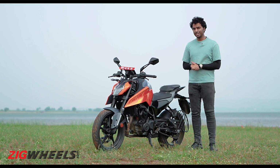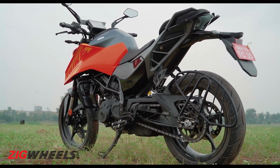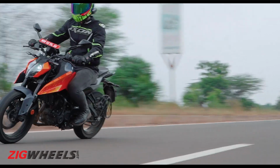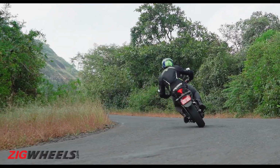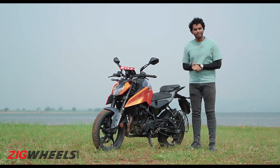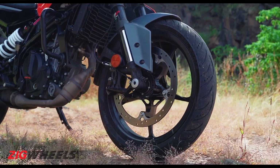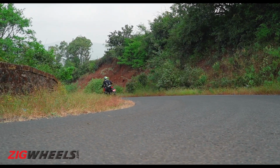Another thing inspired from the 390 Duke on this bike is the new trellis frame with the aluminium subframe. The new chassis setup complements the exciting nature of the new bike and makes it a much better handler than before. The first thing that you would notice riding this bike is that it is so eager to tip in and dive into corners. You will feel like a kid on a sugar rush. It is lighter than before with saved unsprung mass thanks to the new lighter alloy wheels and brakes borrowed from the RC390 and the new 390 Duke. What this does is aid in attacking corners and inspiring confidence while doing the same.